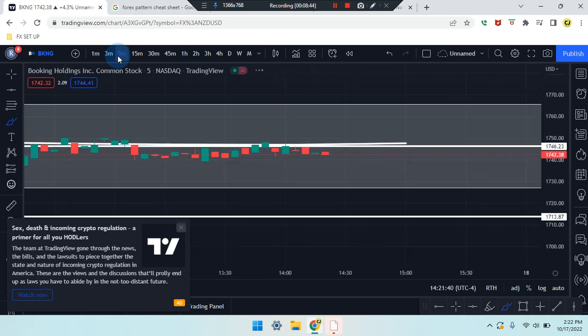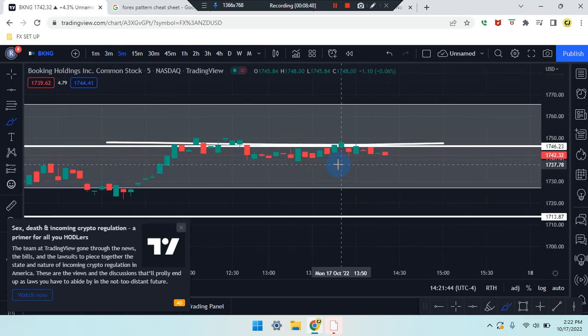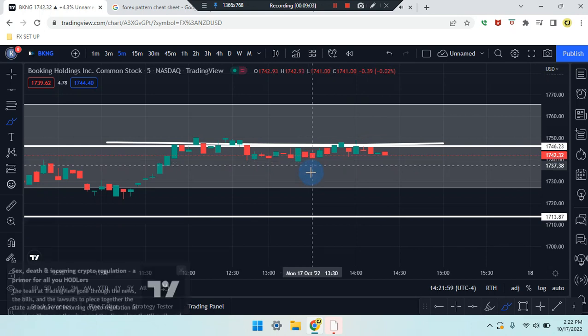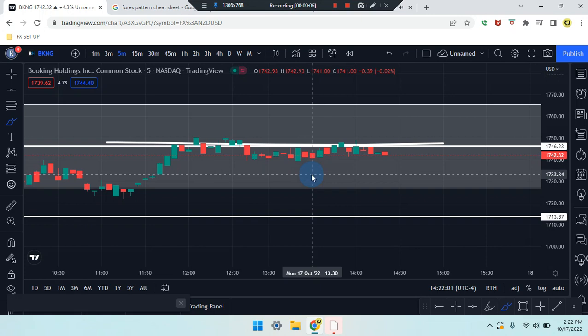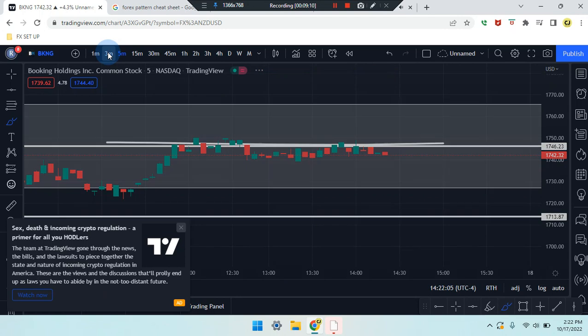5-minute time frame. Same as well. So we're just in that tight area of consolidation. So we definitely want to see a breakout. So market's hanging out towards the bottom of that SR line. So if it pushes down further below the price of 1738.79 and closes out, the market drops down further to the next level, which would be near 1733.34. Working our way to a 3-minute time frame.